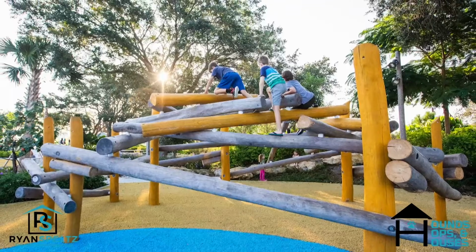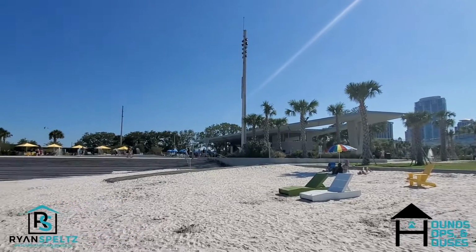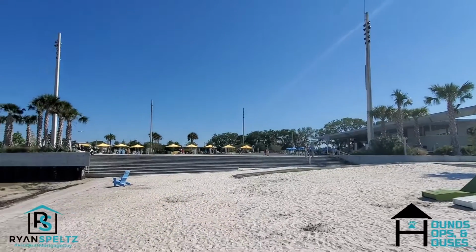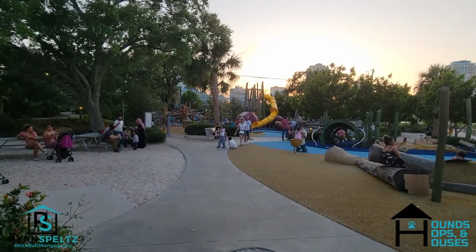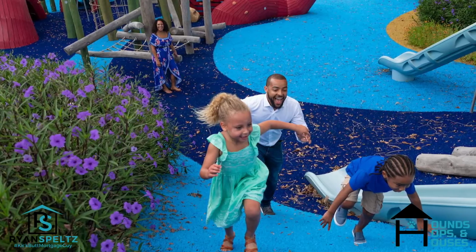Now, there are numerous areas throughout the pier designed for kids to be able to run around, but obviously none more awesome than the Glazer Family Playground, the splash pad, and the spa beach. All 3 of those are located right next to each other, so it's really convenient to keep your kids occupied. The playground is full of different obstacles, climbing walls, slides, and a bunch of other fun things so your kids can learn and have fun while doing it.